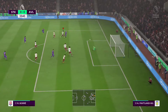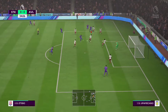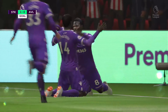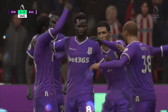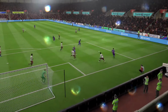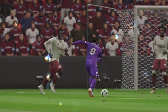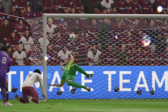As Stoke themselves have a decent opportunity, draw the save from Horn, but he can't stop that one. Driven high into the top left-hand corner there from Atibo. So we were just reeling from the first effort and trying to get back into our shape, but unfortunately the Stoke City player there has just been able to find some space and absolutely smash it past Horn.